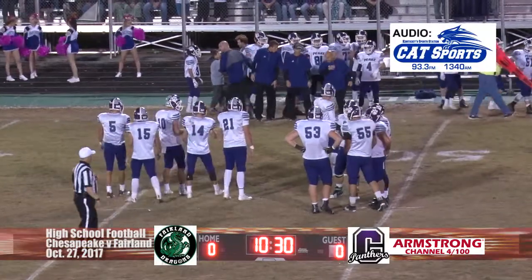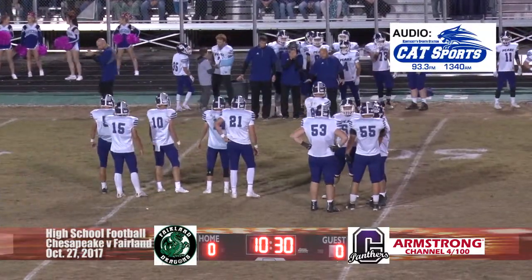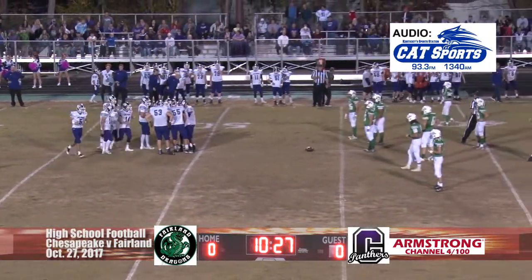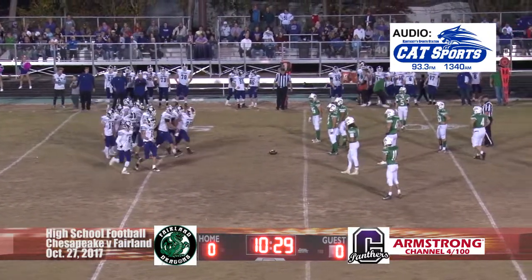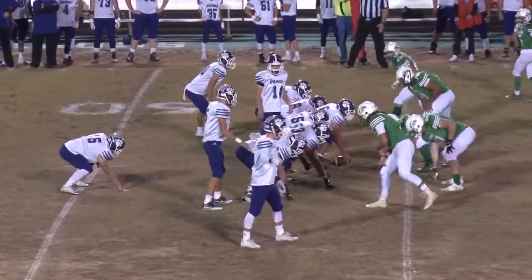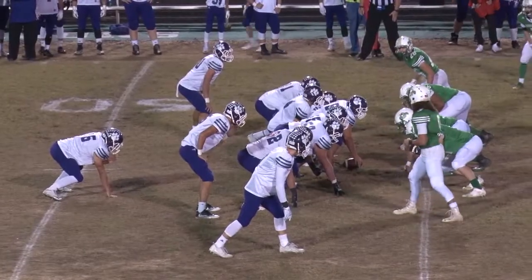Nice job. Yeah, Donald called his own number there, made a fake to Browning going to the right side there, and Donald kind of turned his back to the line and then made the old switch up the line and gained 14, and they're in Dragon territory. Little boot run. 1st and 10 for the Panthers.